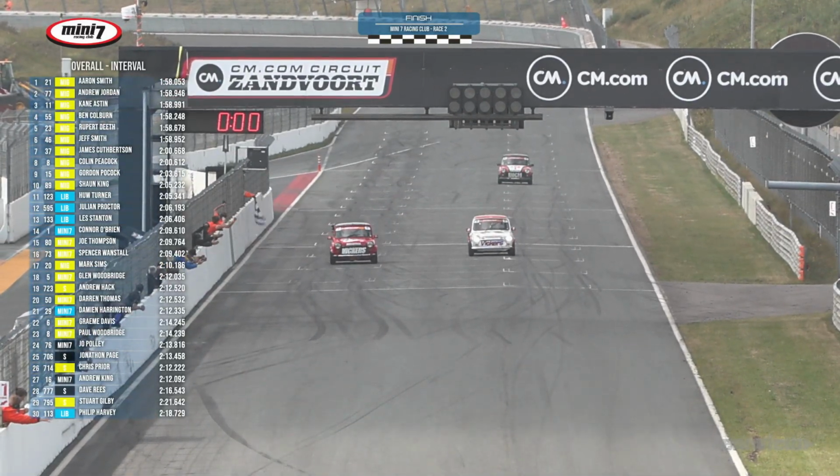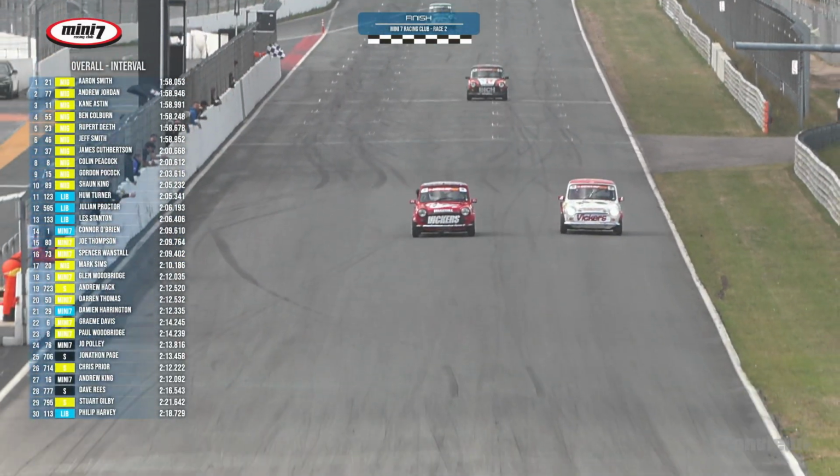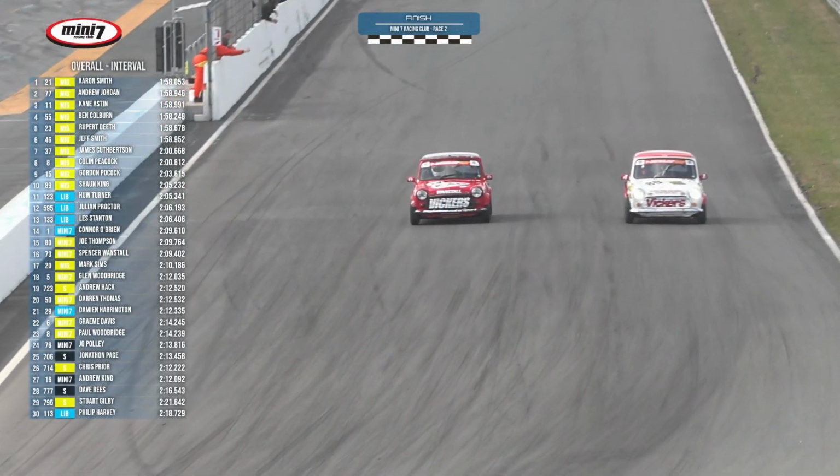Aaron Smith has already taken the checkered flag, but Spencer Wanstall, you can see, he is chuffed with that one, and rightly so for Spencer Wanstall.